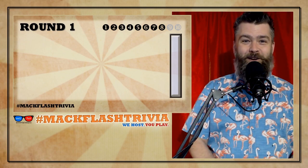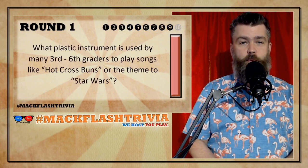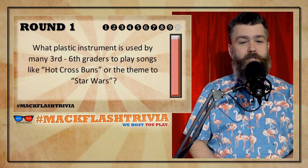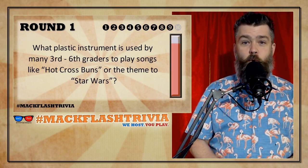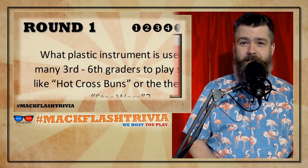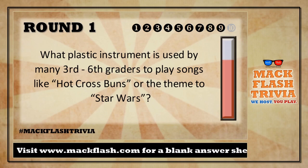Question number 9 goes a little bit something like this. What plastic instrument is used by many 3rd to 6th graders to play songs like Hot Cross Buns or the theme to Star Wars, maybe? Looking for a plastic instrument used by many 3rd to 6th graders.